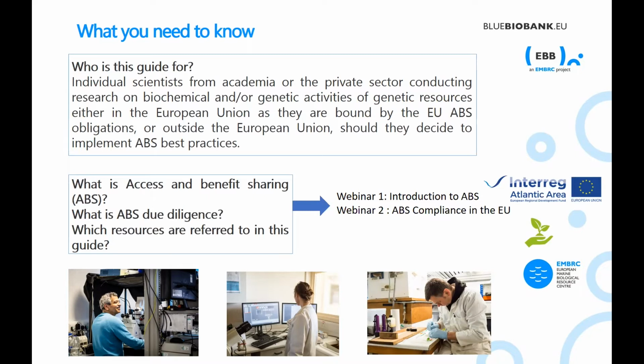To understand the different steps of this guide, you first of all need to know what is access and benefit sharing, what is ABS due diligence, and which genetic resources are referred to in this guide. You will find the answers in the first 2 webinars of this series or directly in the first page of the Seek, Keep and Transfer guide for users.